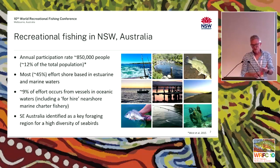New South Wales, the state immediately north of where we are now, is a typical jurisdiction with high participation in recreational fishing, with an estimated 850,000 to a million people, around 12% of the population, participating in recreational fishing each year.